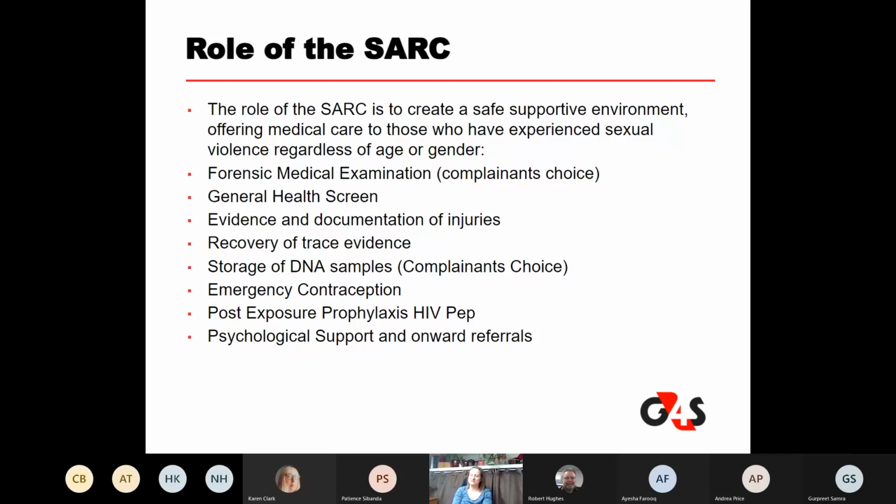Okay, so the role of the SARC is to create a safe and supportive environment offering medical care to those who've experienced sexual violence. We see everybody, all ages, all genders, from 18 plus. We can see 16 and 17-year-olds if they're put through the paediatric service first and they say it's reasonable.